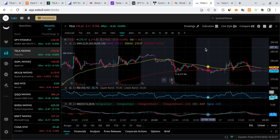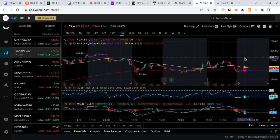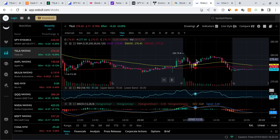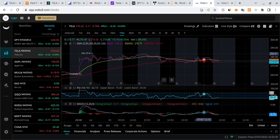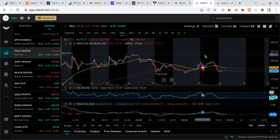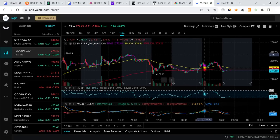Tesla's down 0.76% for the day, and so far we did see Tesla drop with the market at the very end of the day. However, in the very beginning, we saw Tesla do something very similar to what happened before. And I mentioned this during my pre-market video that we have a tendency of pumping, then dumping during the first 30 minutes to 1 hour of the open.